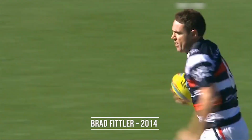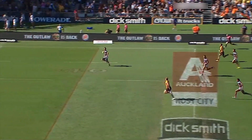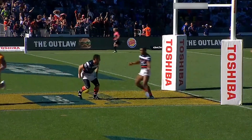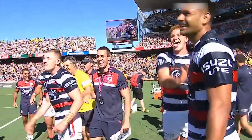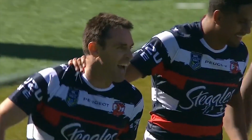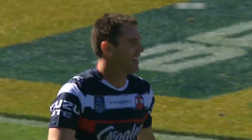This probably wasn't one for the purists, but seeing Brad Fittler intercept a David Stagg pass and run 75 metres at the 2014 Auckland Nines is still worth a mention. The Roosters legend was 42 years young at the time, and his hamstrings have probably never forgiven him. But it was a great way to bow out of the game, again, with a trademark intercept.